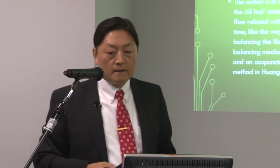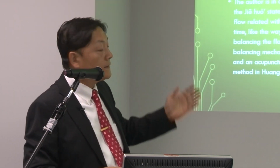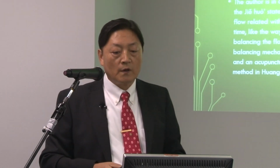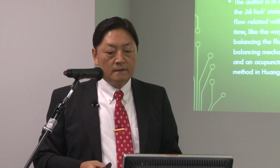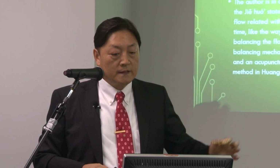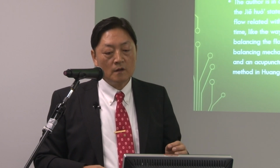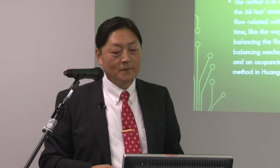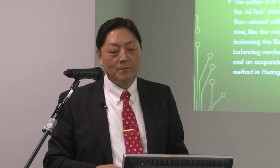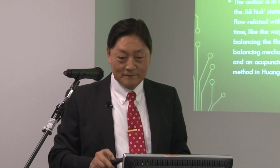It suggests that the author of the Jiehuo method statement had knowledge of the overall mechanism of balancing the electrical flow related to human disease, despite not being able to interpret a bioelectric mechanism in their time. Like the way heaven and earth are balanced through lightning, which I just explained in the previous slide.